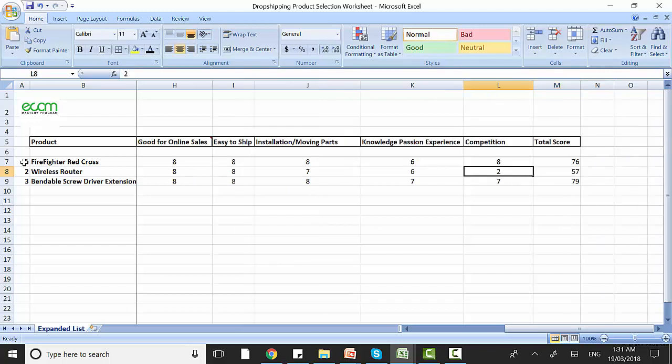Okay, so overall I ended up with a score of 57, which is not as good as 76. So if I have to choose between these two products, I would go for this one first, because it gives me a high chance of success. And then if I have time, I will do that. Maybe I won't even try, but I will definitely go for this one first.